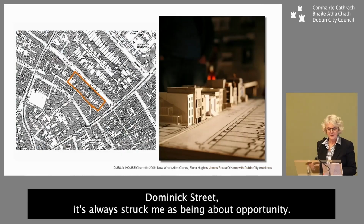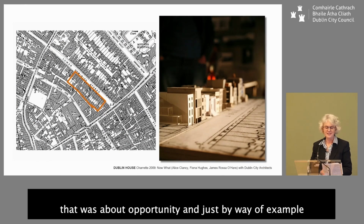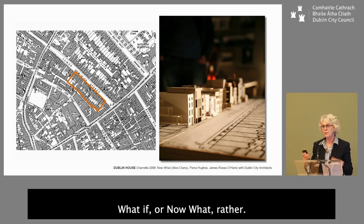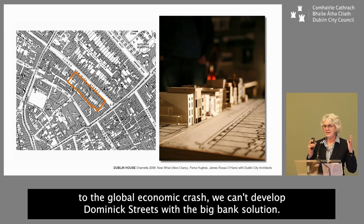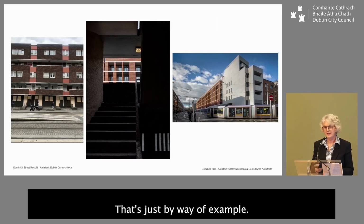their new homes. Dominick Street, it's always struck me as being about opportunity. I don't know why. It just always seemed to be a site that was about opportunity. And just by way of example, in 2009 with UCD, Alice Clancy, Fiona Hughes and James Ross O'Hare, who had started an initiative in UCD, What If, partnered with us and we held a little competition called Dublin House. This was in response to the global economic crash. We can't develop Dominick Street with a big bang solution. Maybe we can develop it incrementally. That's just by way of example.